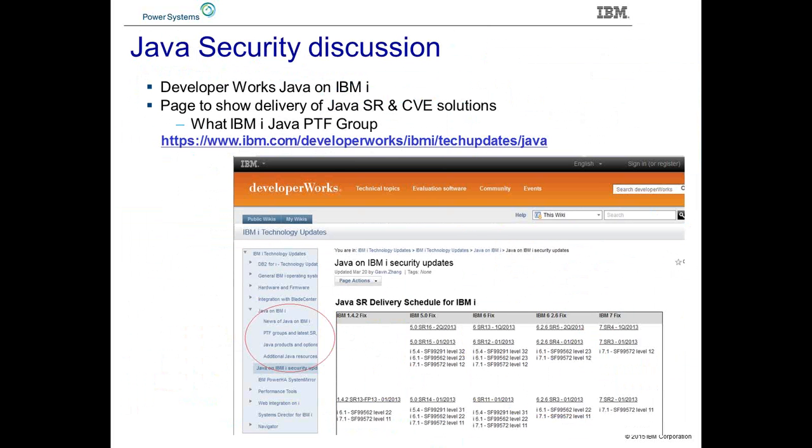If you do anything with Java, if you go out to developerWorks, we have a page on Java. You want to make certain that you get to the IBM i Zone and go to the Java page there, the URLs are on this page. We actually have a page that shows you every SR that's delivered. It will show you any of the CVEs, any security vulnerabilities that have come out and been fixed. We will show you what PTF group and what PTF those are included on so that you can remain compliant.